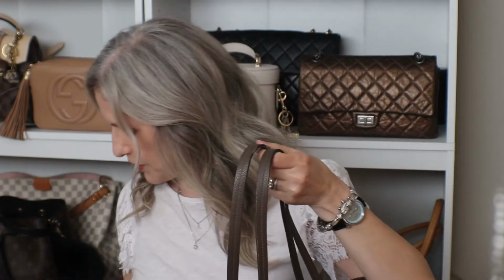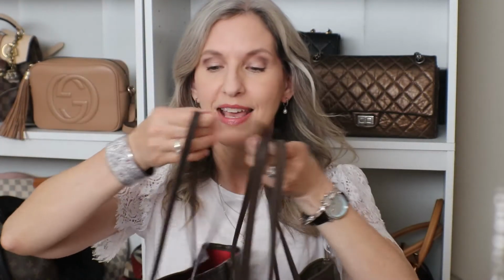Okay, the next thing that drives me crazy are straps that fall off my shoulder. So I have two bags to demonstrate that, and this one right here is my Citadine in the empreinte leather from Louis Vuitton. You can see it has a double strap, and of course my beloved Neverfull, which also has a double strap.